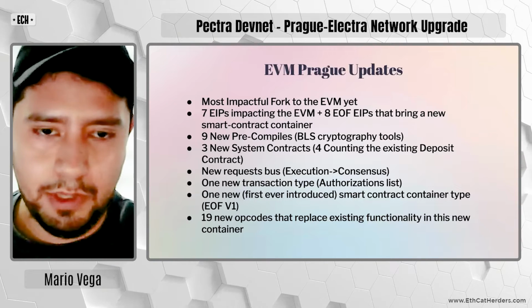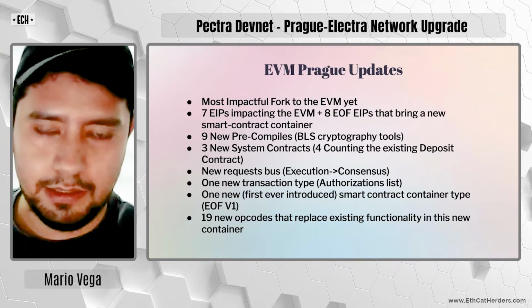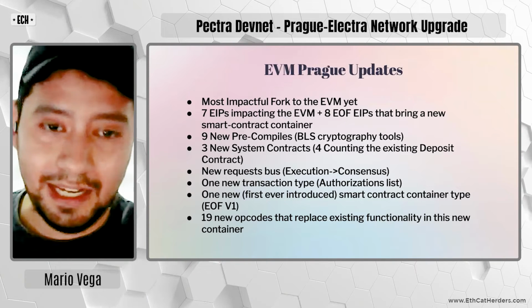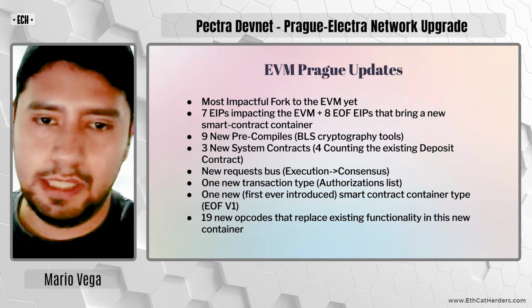Just to get some numbers of how things are changing, this fork introduces 9 new precompiles. This is only for the BLS EIP. It's a single EIP that introduces these 9 new precompiles. I will explain a bit more what they do in a following slide.